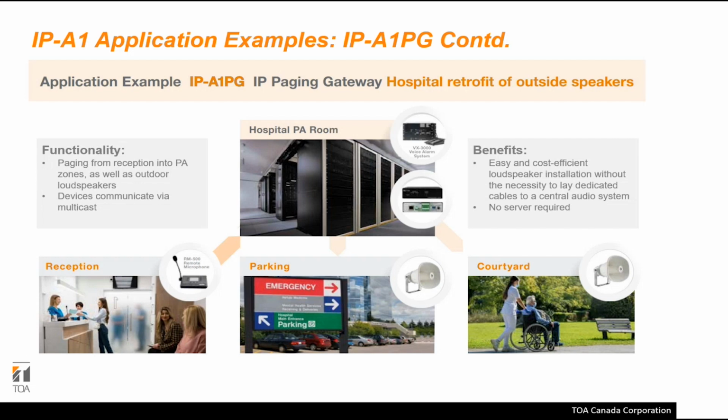And I just want to mention something here. Even if it's SIP, many SIP systems will be managed by SIP servers, but we strongly recommend at any rate that the multicast is managed by the IP-A1 PG, since it's operating in the same exact pattern, etc. You will be able to have better synchronization over all the multicast pages of the systems.